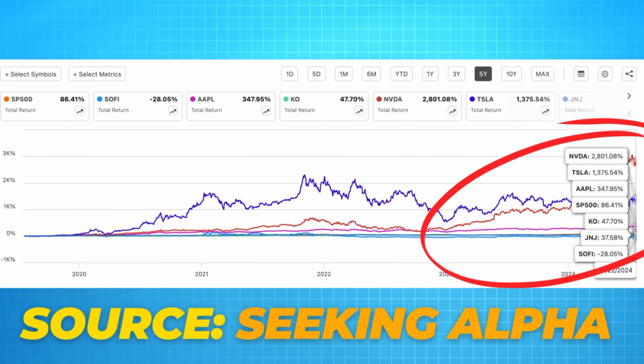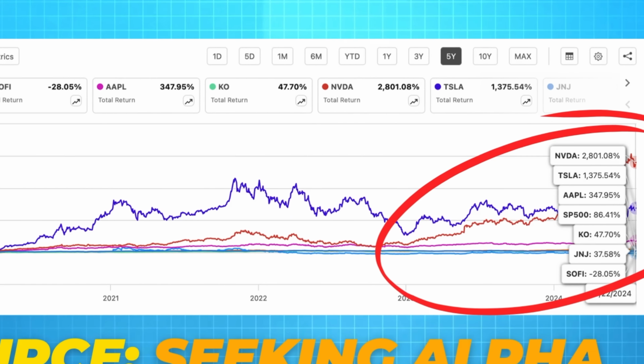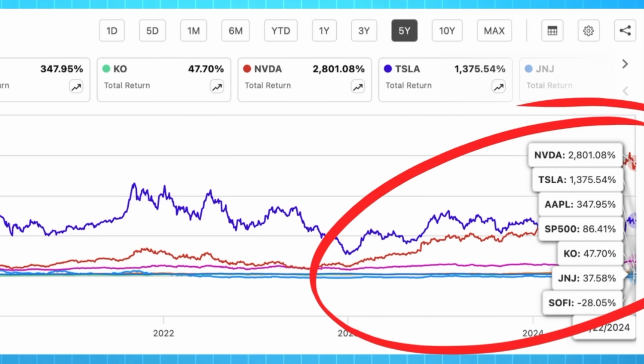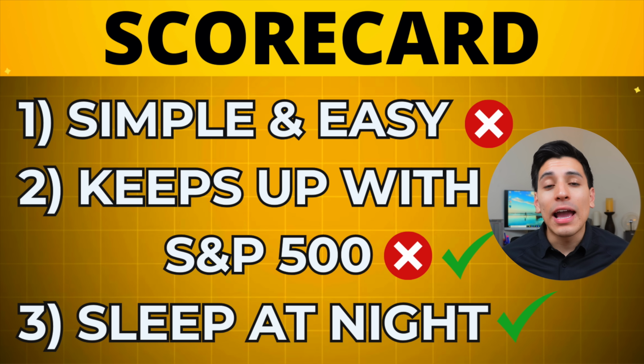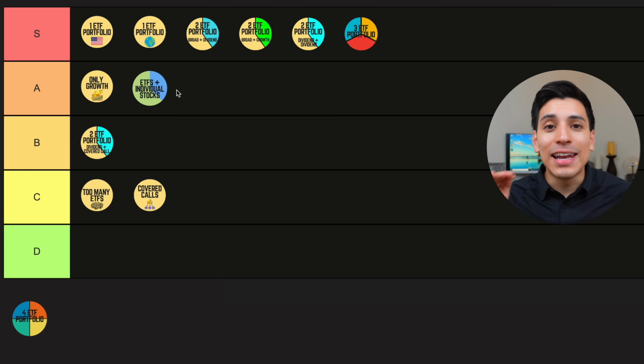This strategy, I would say, could either outperform the S&P 500 by a very large margin or underperform the index depending on how well your individual stock picks do. I would personally say that I could sleep very well at night if I am the best stock picker in the entire world, and if I have a large risk tolerance that is more than your average investor. So with all that in mind, I would give this strategy an A tier ranking.